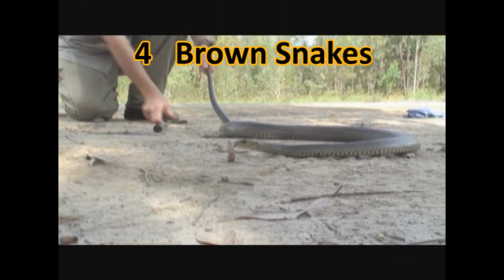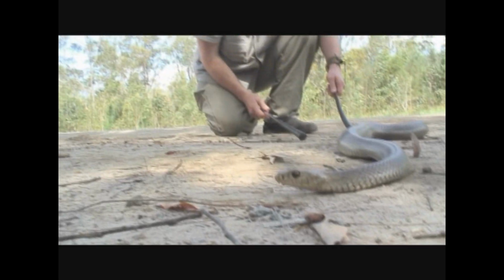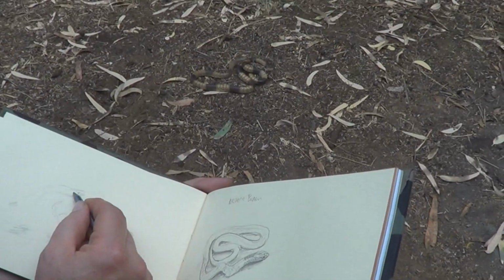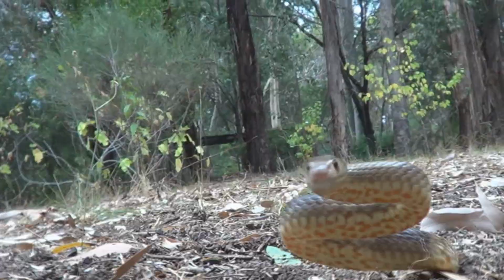Coming in at number 4 is the brown snakes. The eastern brown snake, one of the most venomous snakes around, but I'm going with the western brown because I love the stripy markings on this guy. Oh, and he's got a bit of spirit too. Beautiful snake.